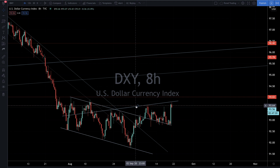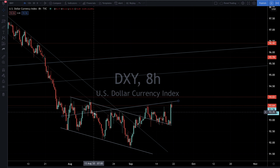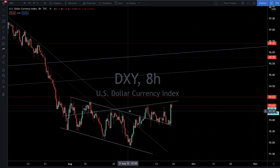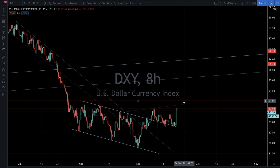Instead of a horizontal 93.64, you could see these two lines connected. That connects back to this line. That connects back to this line over here, over there, support, and over there. So that line is interesting. I'm going to focus on my horizontal lines right now. It's the high of today during New York. If you take that out during the London session, that is a buy signal.